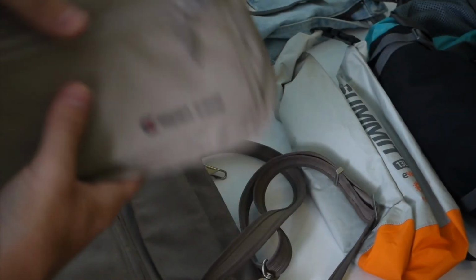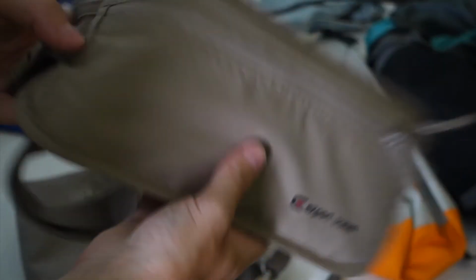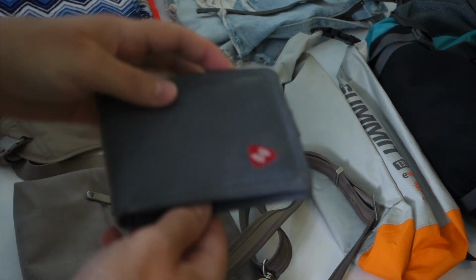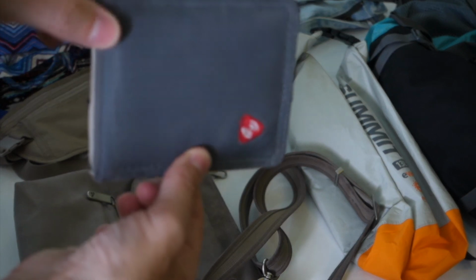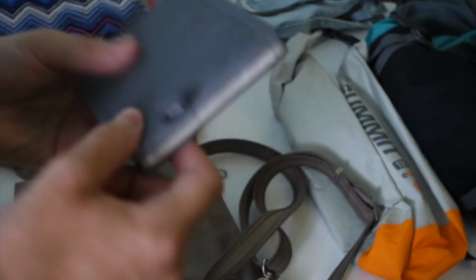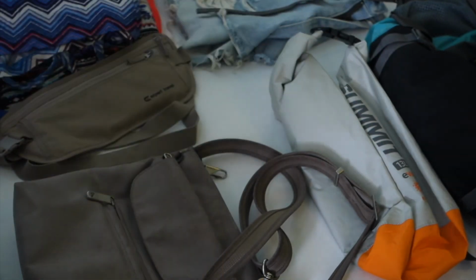And then this is my money belt, which I actually sometimes just use to store cash in, but I don't actually put it around my waist that often, but it's pretty small, so a good thing to have. And a travel wallet. This my friend also loaned me. If she hadn't, I probably wouldn't have bought a travel wallet specifically. People say they're a good idea because there's RFID protection. And this one's from REI.